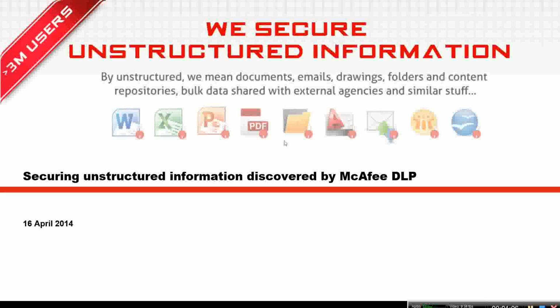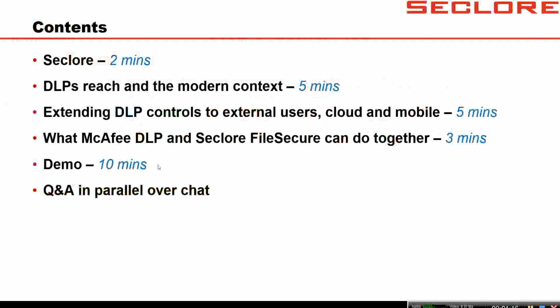In today's session, and this is a very short session, just about 25 minutes or so, we're going to talk about how information which has been discovered by McAfee DLP can be secured, especially in the context of that information going to uncontrolled environments like external users, cloud applications, and mobile devices. And then towards the end, the last 10 minutes, we're going to see an actual working demo of the two technologies, which are Semantic DLP and Seclore File Secure, which is the rights management system from Seclore, and how they work together to deliver a powerful solution for protecting information within and outside of the enterprise.